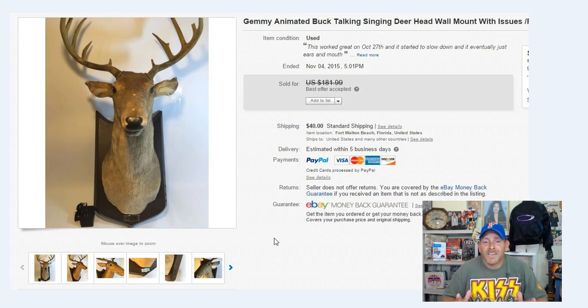They're highly desired. If you're not sure what they are, go to YouTube and look up a Gemmy animated talking buck, a singing deer, and you can see how it works, and how really neat it is. The animatronics in them are really cool. There are a lot of Gemmy items out there that are rare and hard to find, and this is one of them. There are some cheaper ones out there, but it's all about looking it up and verifying that this brings some decent money. And I've got another item that I'll show you later. Same thing. It didn't bring near as much money, but it was just a really rare one.